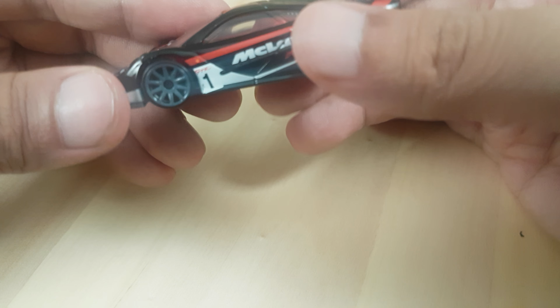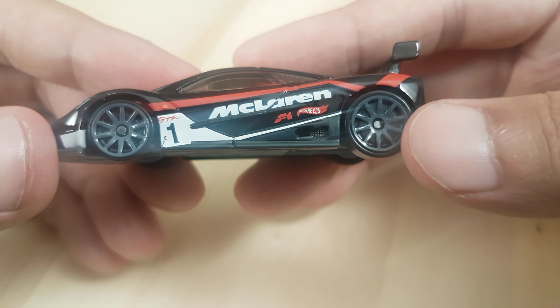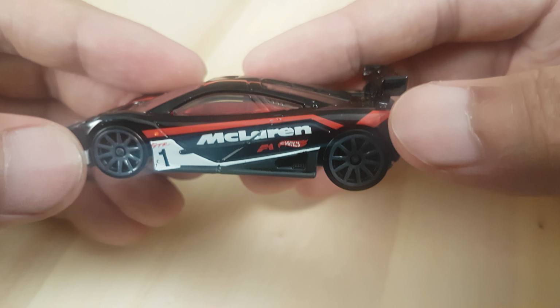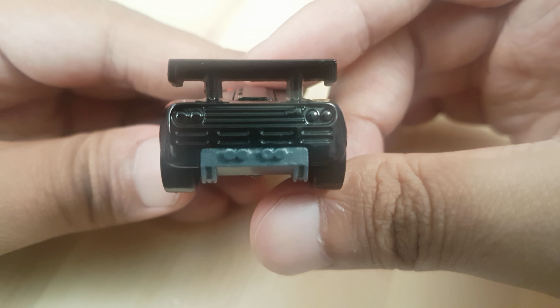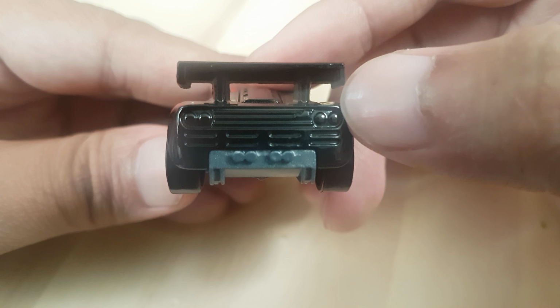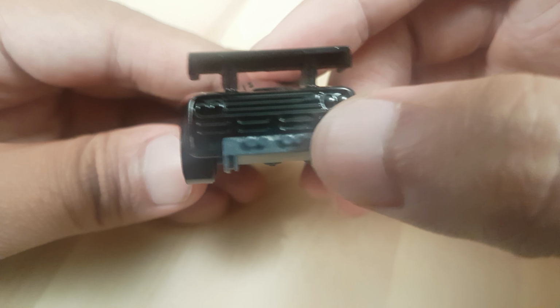Okay, on the other side, the same detailing, GTR 1 McLaren F1 with Hot Wheels logo. Okay, look at the spoiler. Right, so at the rear, Hot Wheels really love to leave out the detailing at the back, not even the lights. There's no tampo around here. Too bad.